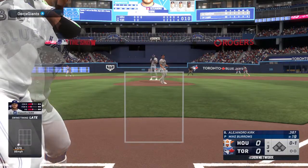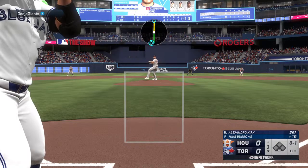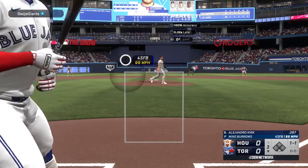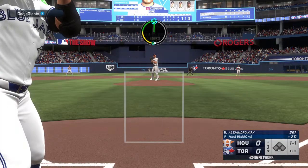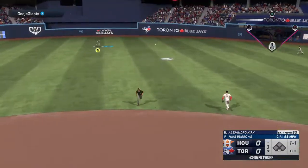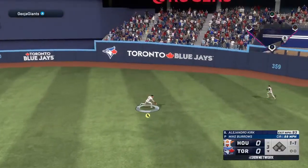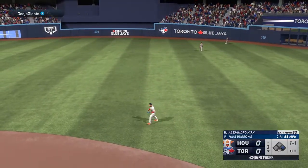Check swing, and he went. And that's strike 1. 0-1. Hit hard, base hit. And a good start to the inning.